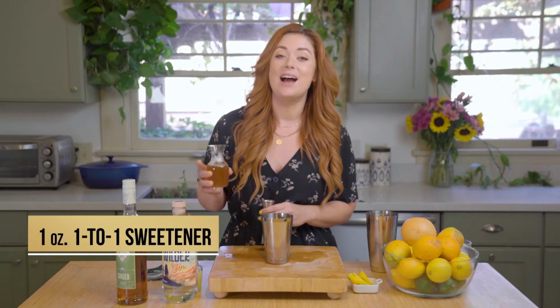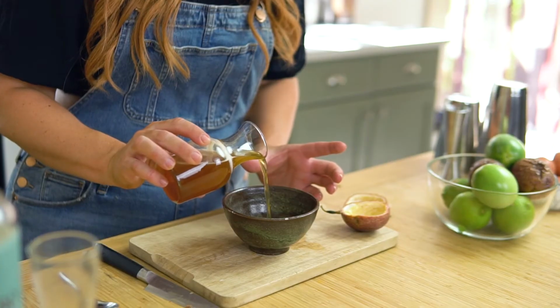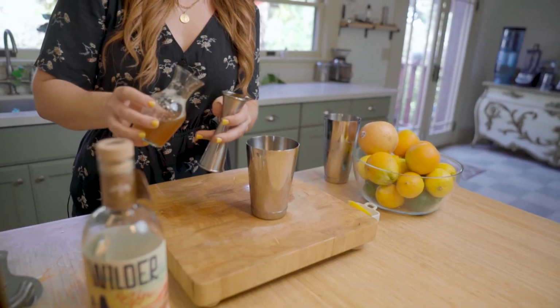Next, we're gonna add 1 ounce of a 1-to-1 sweetener. We've used a lot through the episodes, like the passion fruit honey, agave, or simple syrup. Today, we're just gonna use a simple 1-to-1 California honey to water syrup.